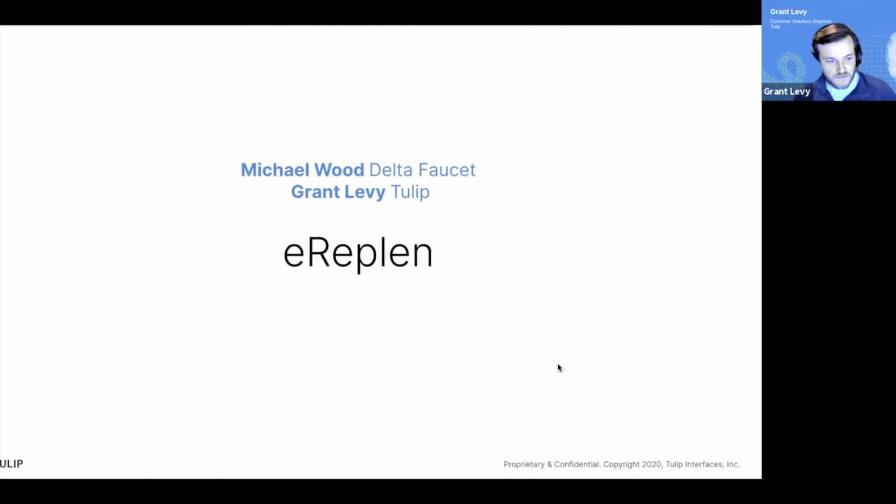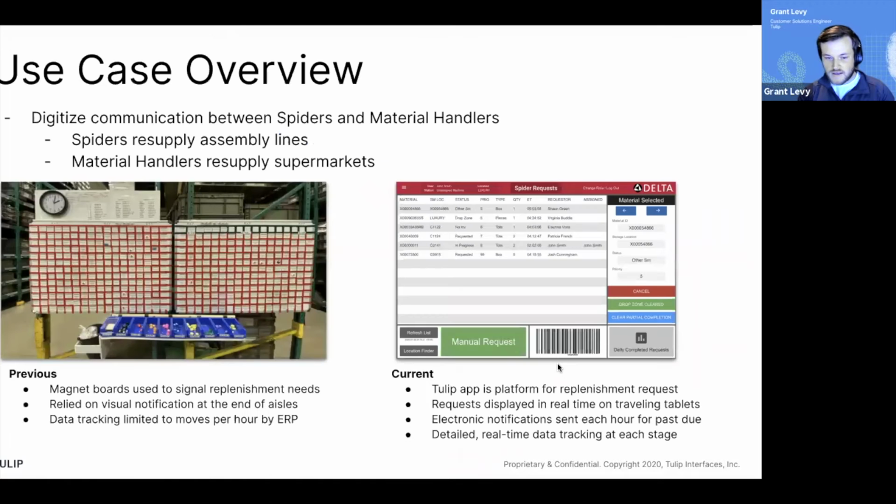I know you gave an introduction earlier. We just wanted to walk through a few slides to talk about eReplen, which is an application that we've built out at the Jackson site. So we'll handle this presentation in a joint format, and Michael can give his insight into what they've learned from this application, how they're using it today, some of the dashboard capabilities and whatnot.